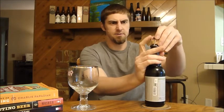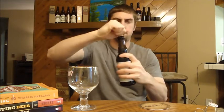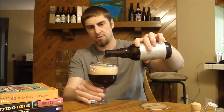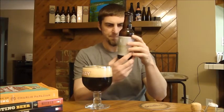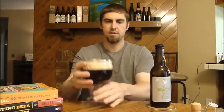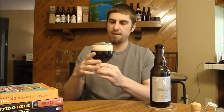I want to do this one first, and it looks like the cork's ready to come out here. No, maybe not. Nice head on a beer for 9%. I'm wondering if they're using a Trappist yeast strain, or maybe a proprietary yeast strain that's similar to Trappist. I didn't quite get it all in there. They do say on the bottle to leave the yeast in the bottle, so I'm trying to keep it out. We got about a 2-finger head here, very light tan, mostly small bubbles.